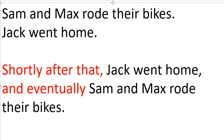Here is another sentence you can try. Our two sentences were, Sam and Max rode their bikes, Jack went home. We combine these sentences with, Sam and Max rode their bikes, comma, meanwhile, comma, Jack went home. The word highlighted in red is the word that you should have identified as the transitional word added to the sentence, meanwhile, to combine our two sentences into one meaningful sentence.